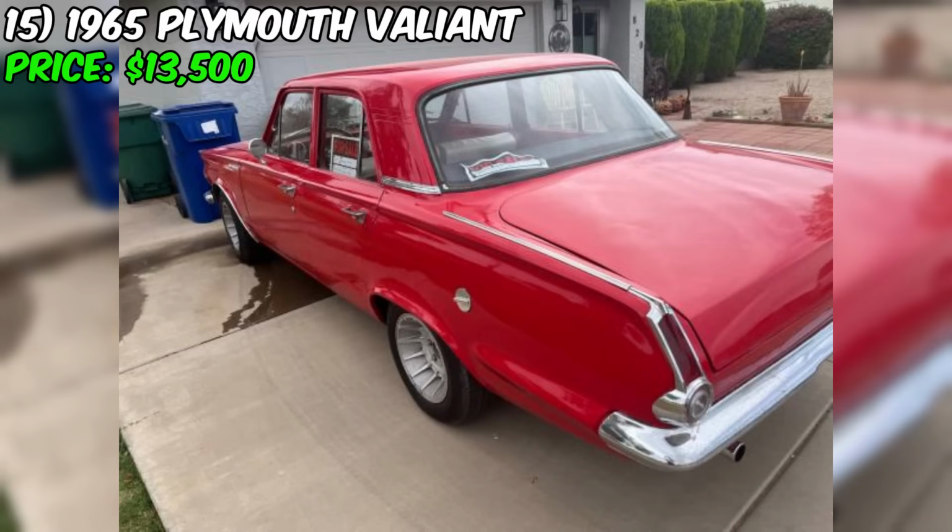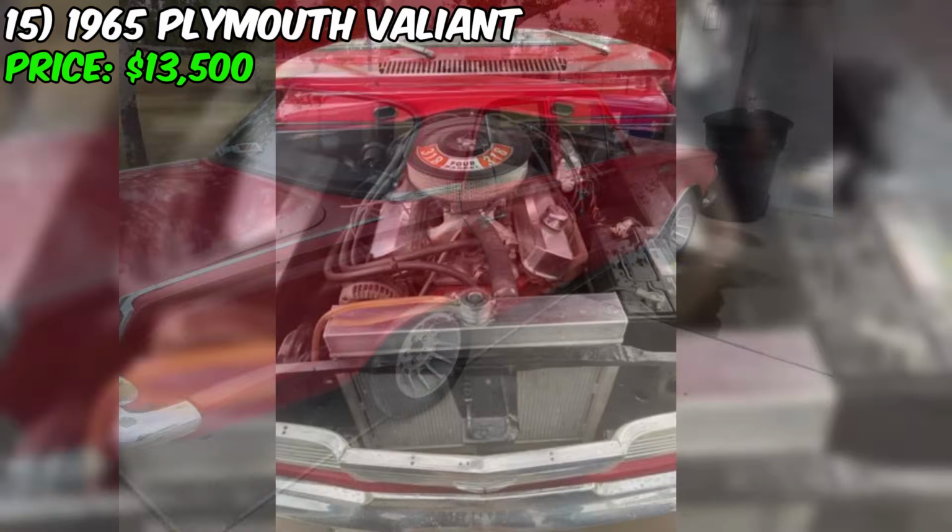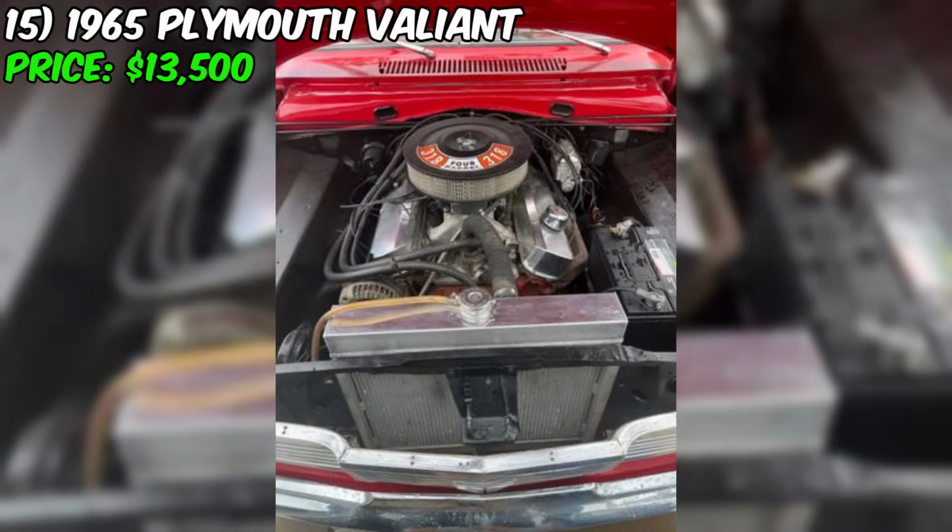the perfect place to start. With its rebuilt engine, new upgrades, and vintage style, it's a car that's sure to provide years of driving enjoyment and pride of ownership. But don't just take my word for it. Come see this Valiant for yourself.